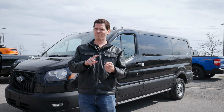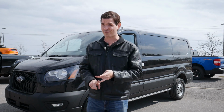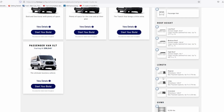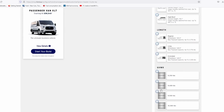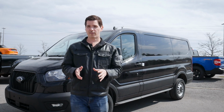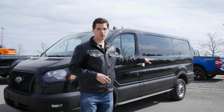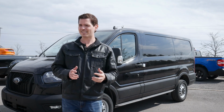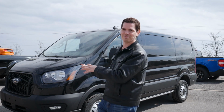It's available as the 150, the 250, the 350. It's available in the low roof, the medium roof, the high roof, with a regular, long, or an extended length wheelbase. And it's also got the option for single or dually for the rear wheel, and it's available rear-wheel or all-wheel drive. It is kind of ridiculous what this thing is capable of.